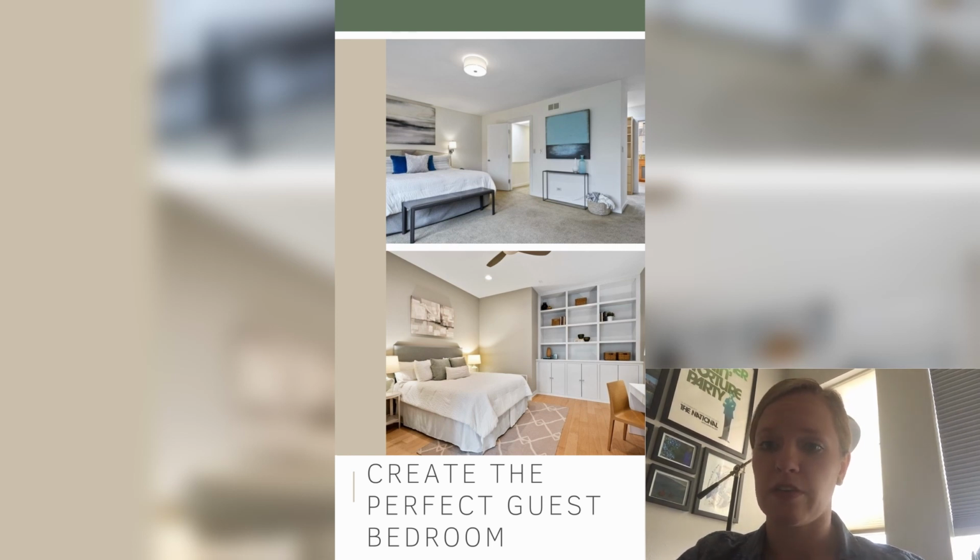And I'll use myself as a guinea pig here. My sister just visited and stayed in our guest bedroom for the weekend, making her the first guest we've had in there for about a year and a half now.